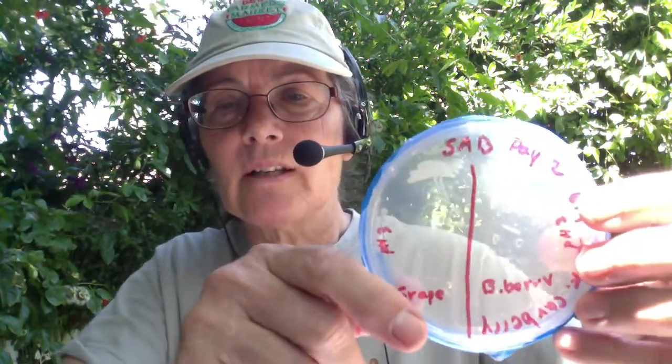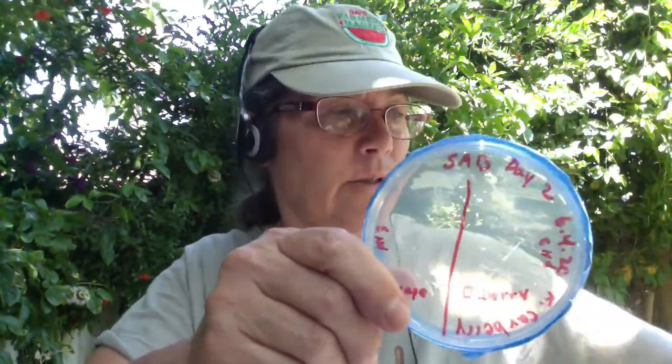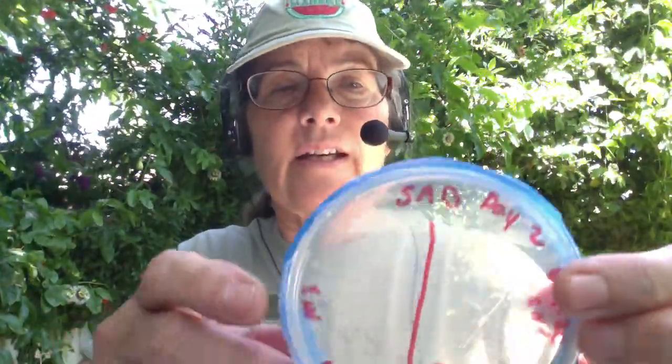Especially on the blueberries. And gosh, you guys, I forgot my dark paper. Maybe I can use this so we can see better. Okay, I'm not sure of that. No, that really doesn't help. But on the blueberry side, I don't see as many different types of colonies, suggesting that maybe one or two of the fungi are outcompeting the others.